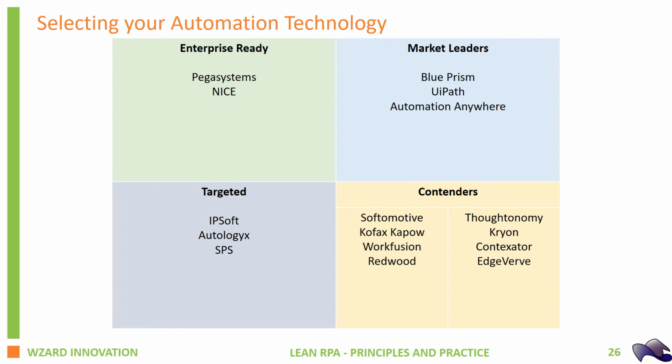Enterprise-ready solutions like Pegasystems or NICE are strong solutions in their own right and have recently, or not so recently, added automation into their offering. I've just listed a few of the contenders, and there are actually many more. There are over 30 currently listed. And finally, we have targeted solutions. And I've mentioned these 3 targeted solutions because they all offer something quite unique: IPsoft, AutoLogic, and SPS.